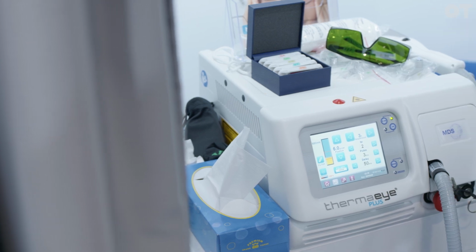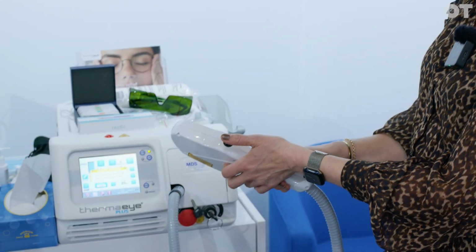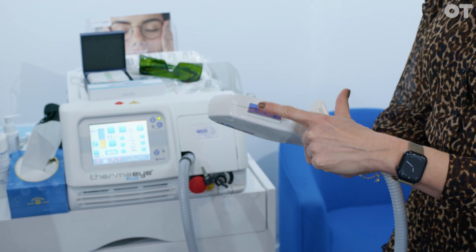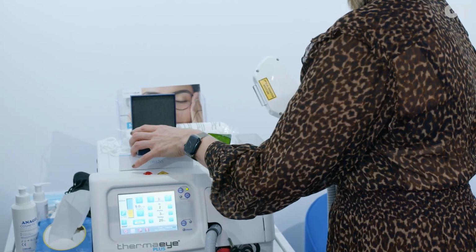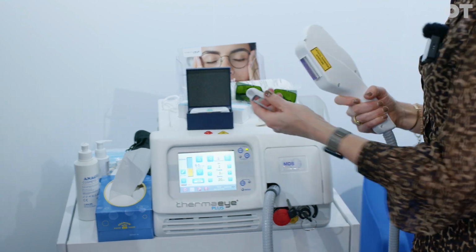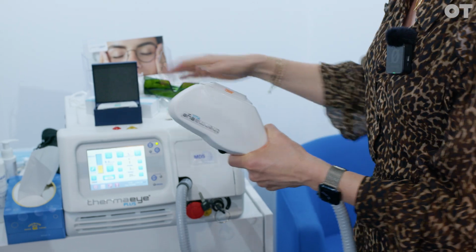As you can see, it's quite small. So this is just sitting on top of here. You can use a foot pedal, but actually you have the button here that you press. This is the coolant system here, and if you touch it, it's absolutely freezing cold. And then you have the different filters on it. So if we're treating dry eye disease, we have this filter. You're delivering broad energy, and then you have the filter on here. But all these other filters here are for skin conditions.